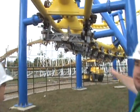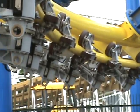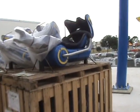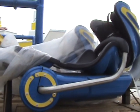Alrighty, here we are standing in the station for the Freedom Flyer. As you can see, part of the train is here, now using the track. If you look around us, you'll be able to see some of the seats all covered up. There is one seat over here that is uncovered, so you get an idea of what these are going to look like. I will tell you, this will not be the video where you see me climbing into a random seat somewhere. No, as hilarious as that would be.